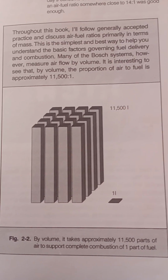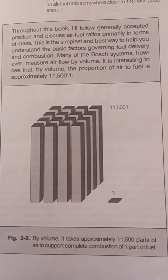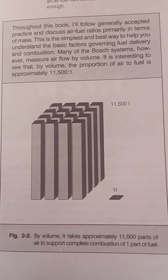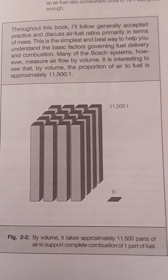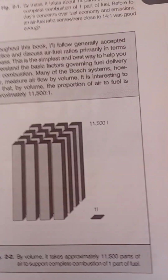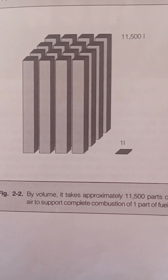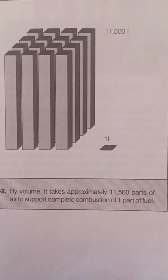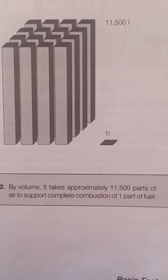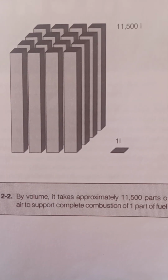It's interesting to see that by volume, the proportion of air to fuel is approximately 11,500 to 1. So that's volume. This is by mass, 14 to 1 by mass, and they're saying 11,500 to 1 by volume. By volume, it takes approximately 11,500 parts of air to support complete combustion of 1 part of fuel.